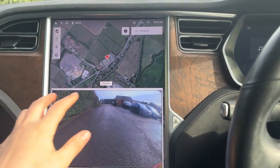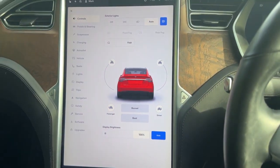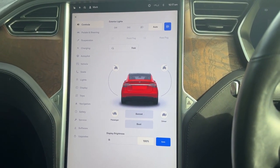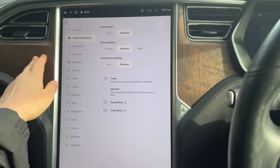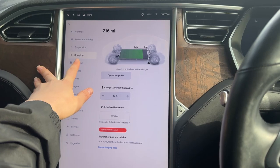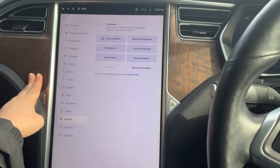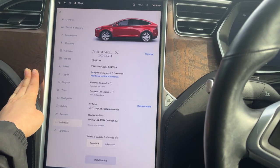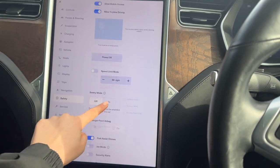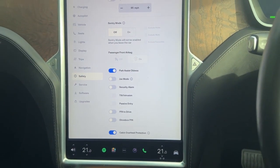On our user interface, we're met with navigation as a feature. And if we click on the Tesla icon in the bottom right, we have our controls, pedals and steering, suspension, charging, autopilot, safety, service, and software. Within safety, we have advanced features such as a pin to drive and a glove box pin.